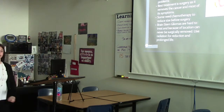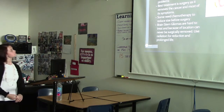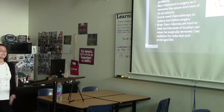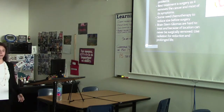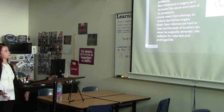The best treatment is surgery because it will remove all of the cancer, the tumor itself, but sometimes it's not possible to remove it, especially if it's located like a brainstem glioma. You can't remove them, so the only thing you can do is give chemotherapy and radiation pretty much for the rest of your life to reduce the size and prolong your life. And so that's kind of a pain to do all the time. But some of them are just too big, and they can take chemotherapy and radiation, and then it can be removed. So that works as well.